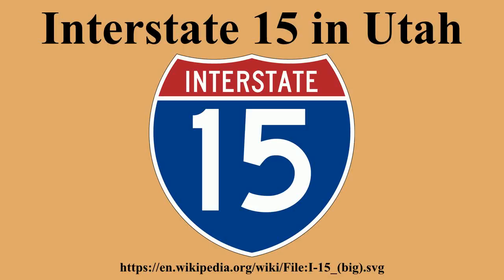Just north is the 200 South interchange, which provides access to downtown Cedar City as well as the Cedar City Regional Airport. After this interchange, the freeway turns northeast before the final Cedar City interchange with State Route 130. This interchange is also the northern end of the Cedar City I-15 business loop, although no longer indicated as such by signage. The freeway then passes by the eastern edge of Enoch, but without an interchange within that city.